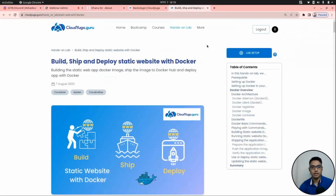Okay, so today's topic is build, ship, deploy a static website with Docker. Before moving on, we have a few exciting announcements from CloudYuga.